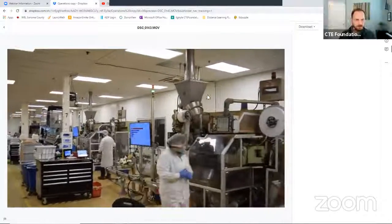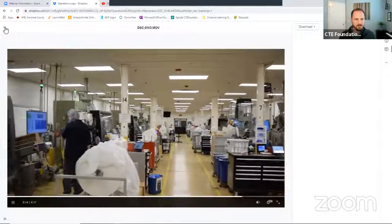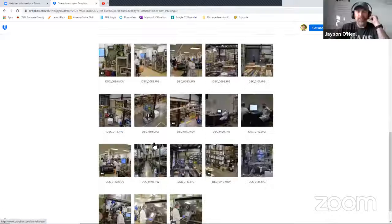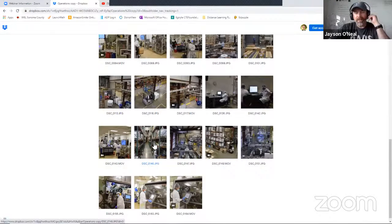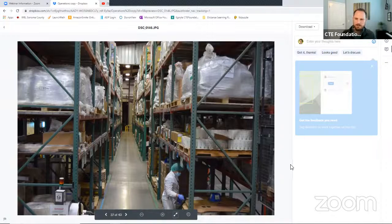And how many employees? It looks like there's a lot of people here. How many employees do you have at the facility? Well, it's the manufacturing facility specifically. I want to say about 75 to 100 employees. I mean, we've got 3 shifts though.